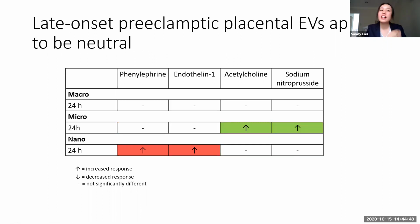However, with late onset preeclamptic placental EVs, on par, everything appears to be neutral. It doesn't appear to be significantly different from normotensive placental EVs, except that in response to nanovesicles, you get an increase in response to vasoconstrictors, which is more proconstrictive, but at the same time, it could potentially be offset by an increase in response to vasodilators. So it can dilate, relax more and contract more at the same time.